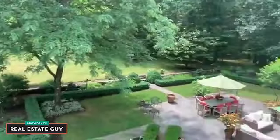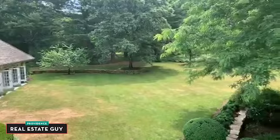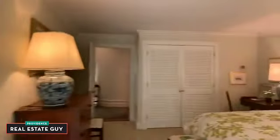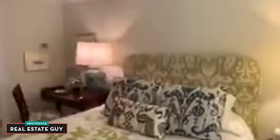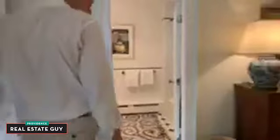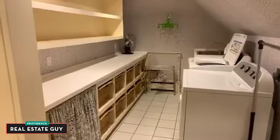You get a real sense of the privacy here, how quiet. We're literally a 15-minute drive from Providence, about a 7-minute drive to the South Attleboro train station, and less than 40 minutes into Boston. Conveniently located second floor laundry room. Plenty of storage, right off the bedroom areas.